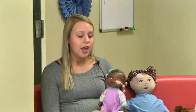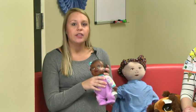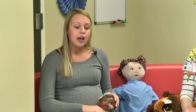Part of procedural support, not only getting them through the procedure with distraction and helping them cope that way, we like to teach them a little bit about what's going to happen before, so they know what to expect. And we kind of go with how much the child wants to know. So we have different things that we can use. We have our teaching dolls with the different kinds of tubes and things like that, and we can take it apart and put it back together and involve the child in these experiences.